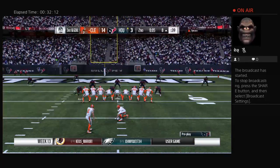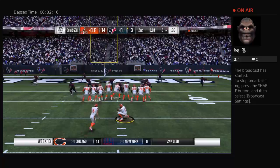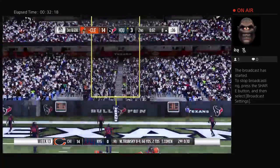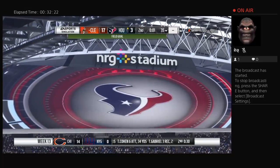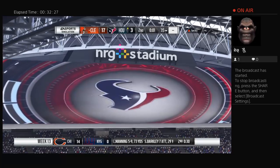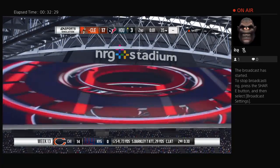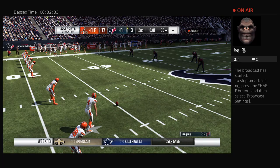So on 3rd down, the field goal unit will come out as he'll try to get 3 before half. From the right hash here, should be an easy one. And Bullock will put this one through. And they will stretch the lead now to 17-3. So they get the 3, increase their lead to close out the half. Excellent way to end a drive. Go into the locker room with a little bit of extra momentum after adding 3 to their total.